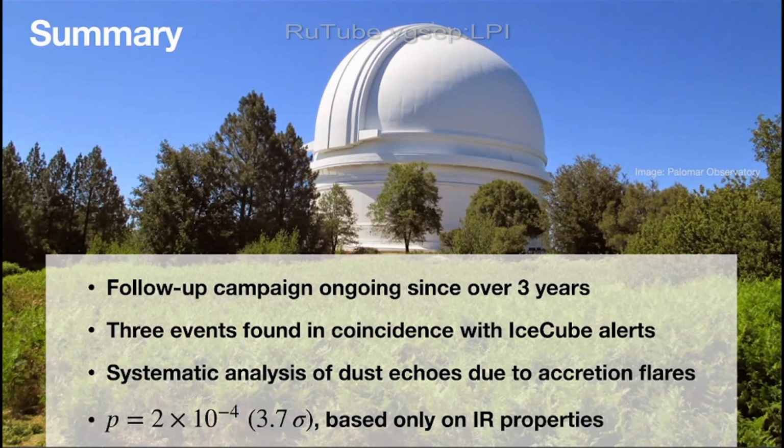So to give a brief summary, we have been doing this follow-up campaign for 3 years. We've detected 3 events coincident with high-energy neutrinos. We're conducting a systematic analysis of dust echoes due to accretion flares at the moment. And when you do this with the high-energy neutrinos alone, you end up at a significance of 3.7 sigma. That's it.